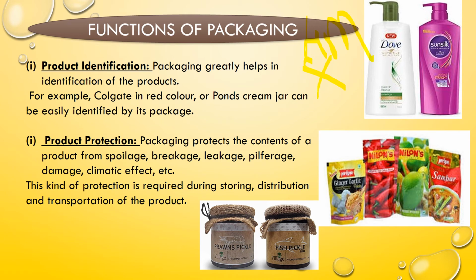Then what is there? Product protection. Let's talk about pickles. Pickles are something that can get spoiled easily. It can break because it's in glass bottles or plastic covers. There is wastage and pilferage that can happen, and leakage also can happen.